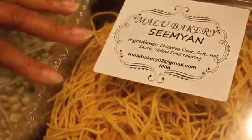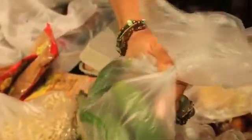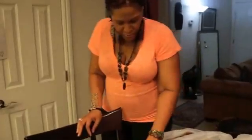I have some of these, which are almost like ramen noodles, so I'm going to use those for salad. Right here I have some salad cucumbers. I got a lot of them because I like to eat them like this, but I got extra because we were going to be doing some juicing. Hopefully we get around to it.